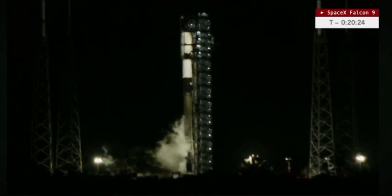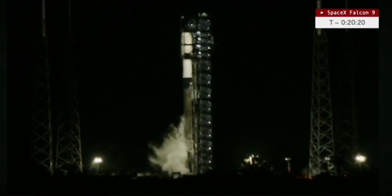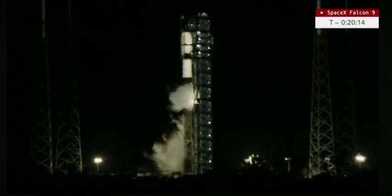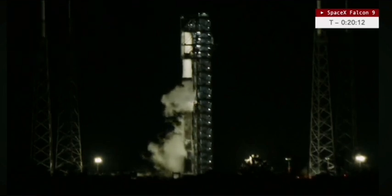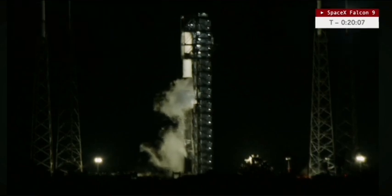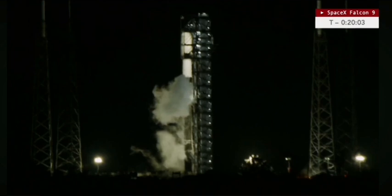Stage 2 lock load. 1 minute. And at T-minus 20 minutes, just about 20 seconds there, we saw the big vent begin from the strongback. It will last for the next few minutes. Good visual indication that fueling is in fact moving along on schedule.